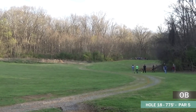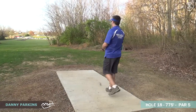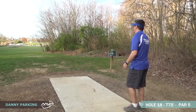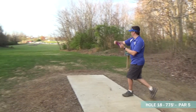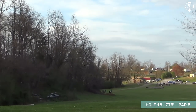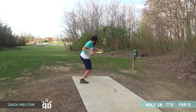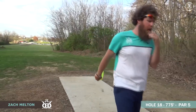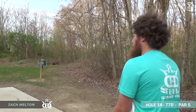He's flexing towards it. Unfortunately, that one is going to land Logan OB, but he absolutely put a move on that one. This is a close one, too. I think Bart only has Logan by a stroke going into this hole, so that OB definitely hurts Logan. Absolutely. Danny didn't quite get his turned over, but fortunately he's flexing out before the OB. He did end up in the woods up there just on the edge, so no OB stroke, but it's going to be a hard shot from there.